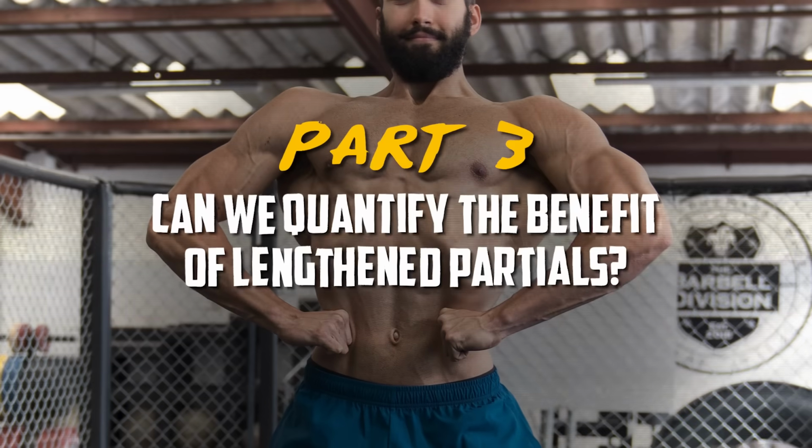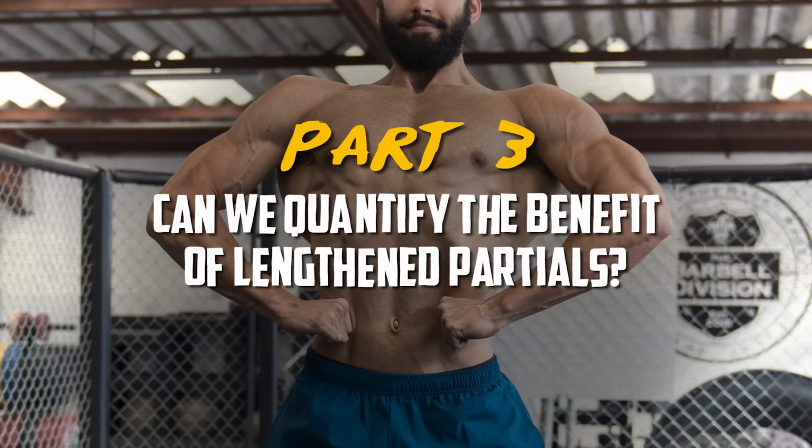Can we quantify yet, Milo? So we're talking about this benefit of lengthened partials where you say it is potentially superior in ways to full range of motion, or perhaps incorporating both. And someone might say, okay, but sometimes there's research that shows like a 2% benefit, 3% benefit. Is this really something that's important? Can we kind of quantify the potential benefit of incorporating lengthened partials?